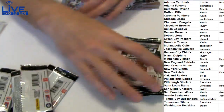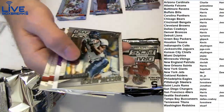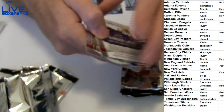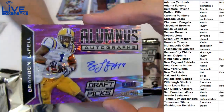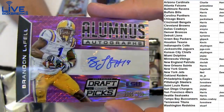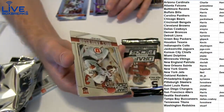Prizm, we got Grants. Whatever happened to Barner? I know he moved around a little bit. Thought the Eagles were going to try to use him. We got an alumni hit here. $44.99. These are pretty tough. Nice purple one. Brandon LaFell. That's very nice. For the Patriots. Nice hit, man. First time we've seen LaFell.